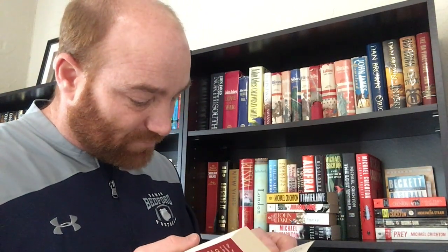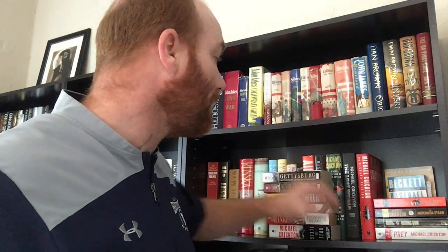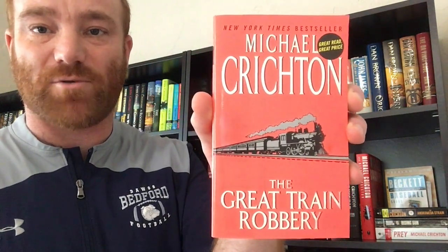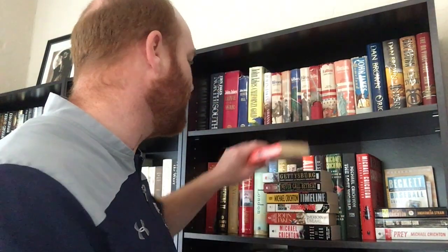But anyway, Never Call Retreat is St. Martin's paperbacks, and it is from 2005. And then the Gettysburg is also St. Martin's paperbacks, and it's from 2003. There is the paperback version of Michael Crichton's The Great Train Robbery. Again, I need to try to read it. And it is from Avon Books, HarperCollins Publishers, out of New York, 2004, this edition is.